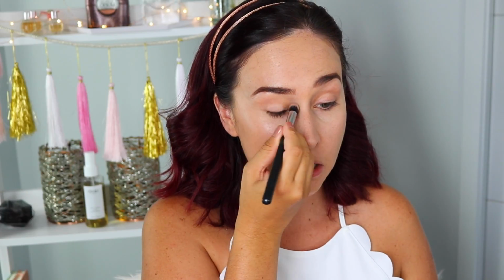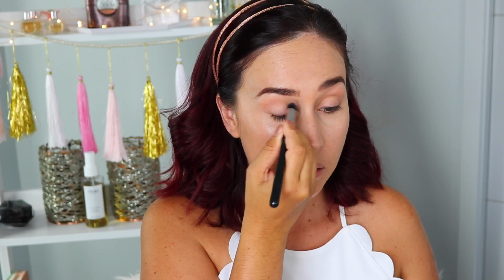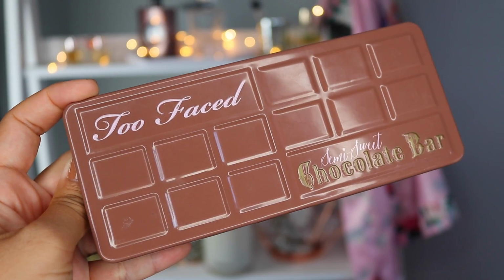I'm going to use the MAC Painterly Paint Pot just to prep my eye base. So I'm taking a Zoeva Concealer Buffer brush. The palette of choice today is the Too Faced Semi Sweet Chocolate Bar palette. It is so gorgeous, and just sitting here I can get the wafts of chocolate and it smells amazing.